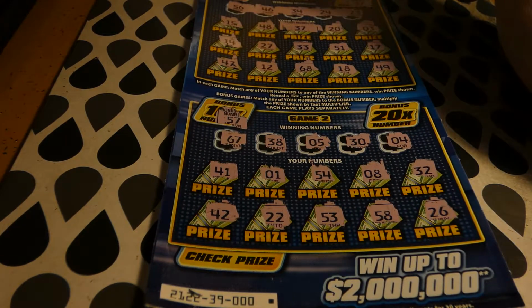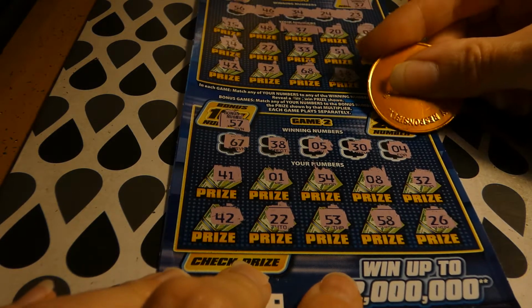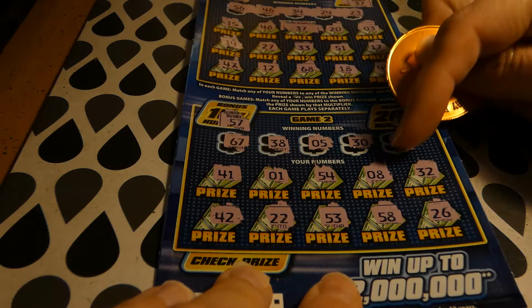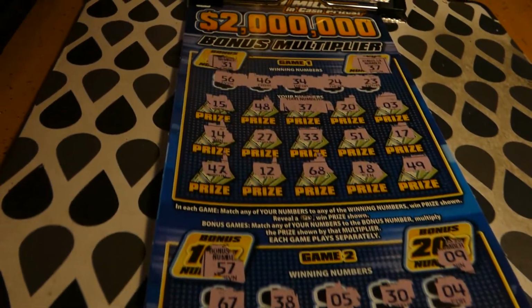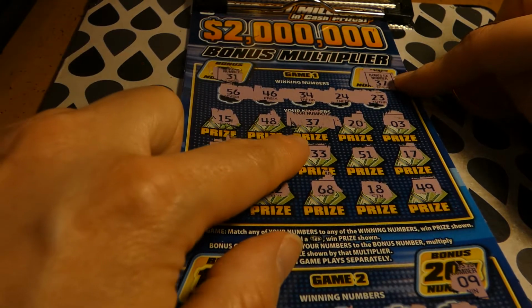Now we have 54, 53, 58, and we have 9, which we have 8 and 1. So nothing on the bottom. But we do have the 5x for 37.